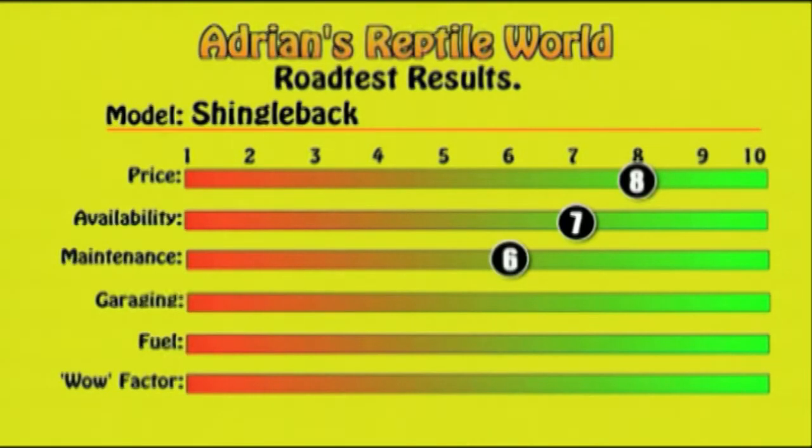Unlike most other blue tongues, shinglebacks don't do very well if kept in outdoor enclosures outside of their natural range. They are sensitive to higher humidity and will develop respiratory problems if kept outside along the east coast of Australia. They therefore require extra heating, so electricity bills will be higher than for the blotched bluetongue, a score of 5 for garaging. Providing a balanced diet does require some effort, but shinglebacks will conveniently eat most foods, a score of 5 in the fuel category.